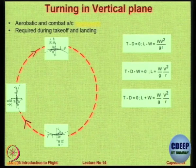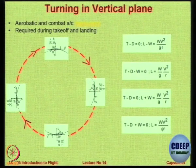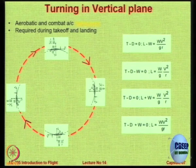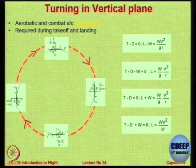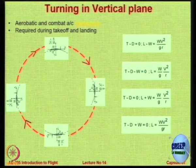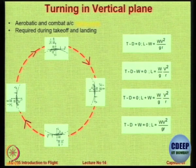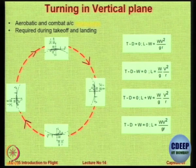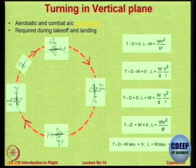Now what happens at the final position, the 3 o'clock position? Here T minus D plus W is 0, which means thrust and weight together equal drag, and lift will be equal to the centrifugal force. So you can see the lift keeps on changing, the thrust keeps on changing. So to fly in this particular condition continuously at a constant speed is not very easy. You need a coordination between the throttle and also the control surfaces. In general, if there is an angle, you can use this formula, where cos gamma will go from 0 to 360.